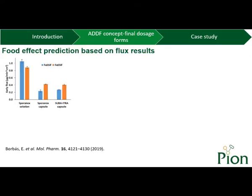First, let's see the food effect prediction based on flux results. Early fluxes were calculated from the linear portion of the appearance profiles presented in the previous slide. In case of Sporanox solution, the early flux is higher in the fasted state than in the fed state, while in the case of the capsule formulations, fed state seems more advantageous from the flux point of view.